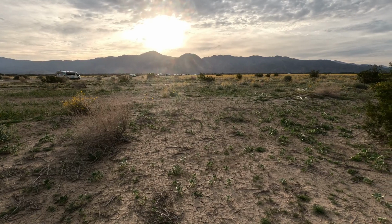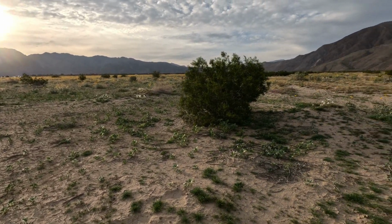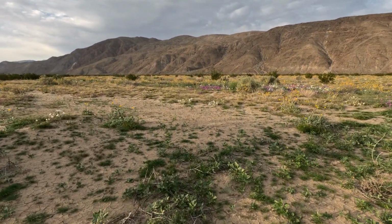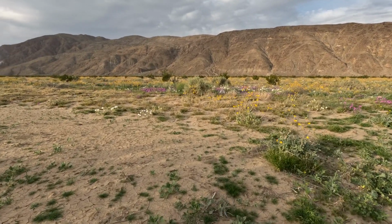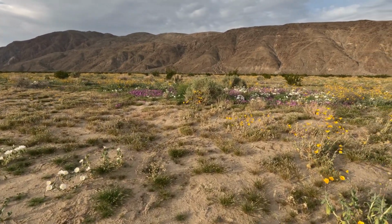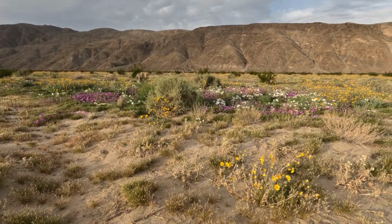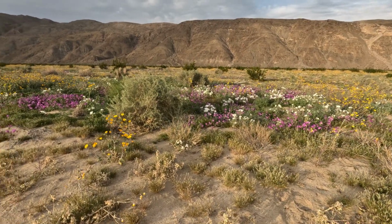We're not messing with that chaos down there. Probably not the best light today. The sun finally came out, so we're gonna come down here and look at our own little patch. I hate even walking out here. I'm trying to be careful. There's just so many little plants everywhere. But I will tell you, coming to Anza Borrego to see this, you gotta do it.